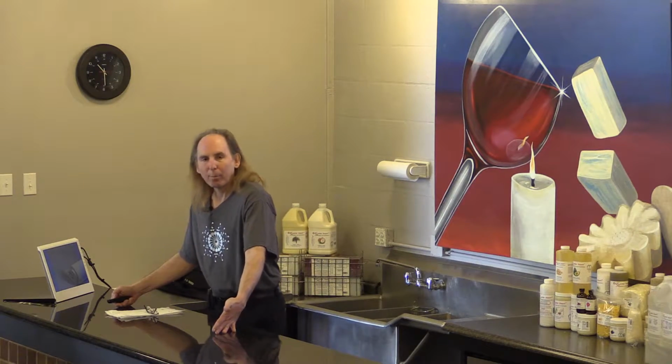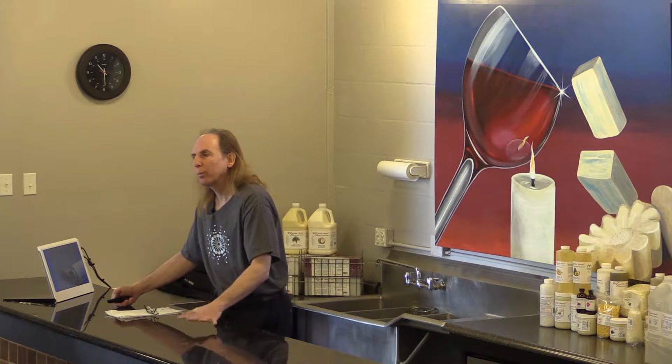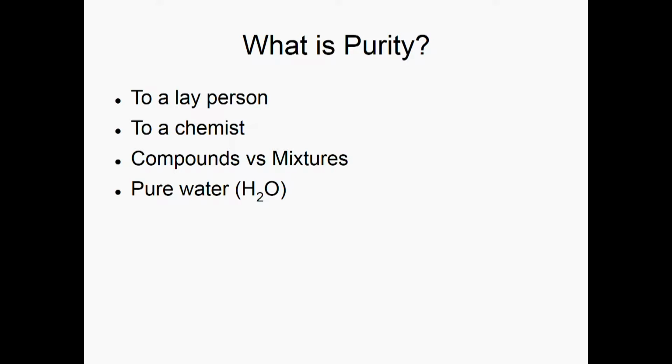So there are compounds and there are mixtures. And you're familiar with some things that are compounds. Compounds have formulas. They have chemical names. So water is a compound. Salt is a compound. Sugar is a compound. Water has a formula, H2O, and a sugar that you may be familiar with, fructose, is also a compound, with the formula C6H12O6. Those are all pure substances.